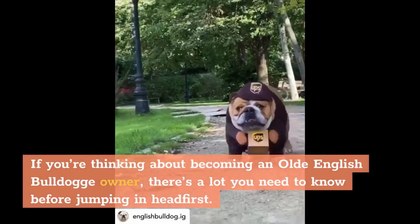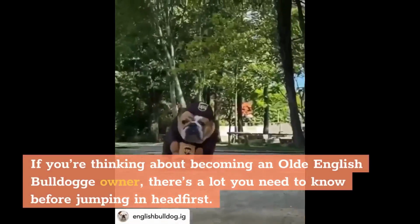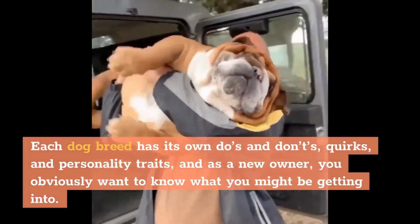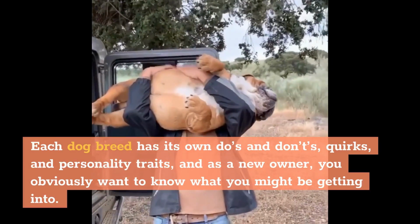If you're thinking about becoming an Old English Bulldogge owner, there's a lot you need to know before jumping in headfirst. Each dog breed has its own do's and don'ts, quirks, and personality traits, and as a new owner, you obviously want to know what you might be getting into.